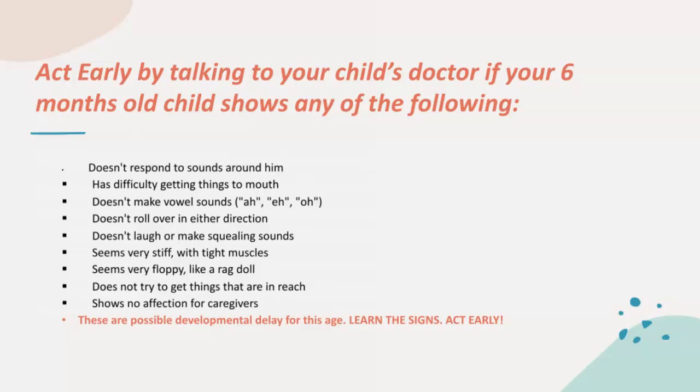Does not try to get things that are within reach. If you leave some toys in front of your child and they do not attempt to reach for those toys. If your child shows no affection for caregivers, these are possible developmental delays for this age, and you should make sure that you talk to your pediatrician because early intervention works.